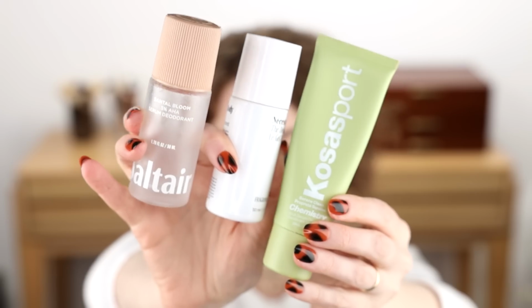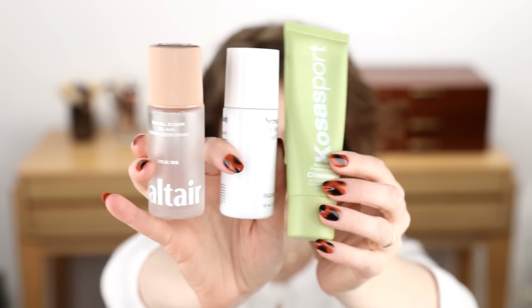Okay, I actually have a lot to say about deodorant. A lot to say about just a few products. Necessaire deodorant gel, Saltaire deodorant gel, Kosas deodorant gel. So these are three roll-on gel deodorants that are made with intense exfoliating acids, AHAs, serum deodorant. That's what they're calling themselves. Yeah, 5% AHA deodorizing treatment, all of them.